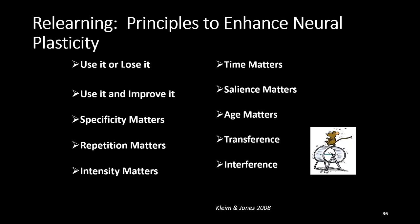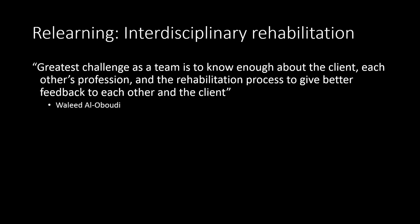Another foundational thought is about neuroplasticity and the principles put forth by Kleim and Jones back in 2008. Especially use it or lose it, use it and improve it. And I think salience is really important, kind of turning up the signal to help a person be able to make a change. And so repetition and intensity as well. All of these principles are helpful. And if you haven't read this article, it's a great one to just kind of keep in your drawer and remind yourself every now and then as you're helping people relearn skills after brain injury.